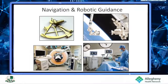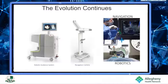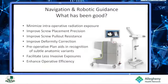But the evolution does continue. We've got multiple technologies on the shelf. And as spine surgeons, in fact all medical surgical specialties, we're in a privileged position now in that we've got all this wonderful technology. We just have to figure out how to use it, how to bring it together. And now we've brought together the best of navigation and the best of robotic guidance. So you have multiple different modalities. And it's not going to stop with navigation and robotics. Augmented reality is here and it's here to stay and it's going to be integrated. There's going to be all sorts of other technologies that we can't even appreciate yet that we're going to be able to incorporate into what we're doing.